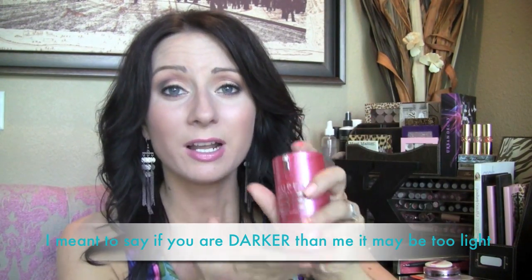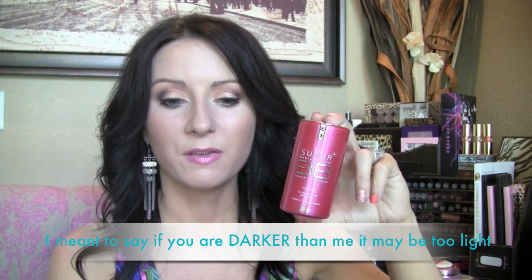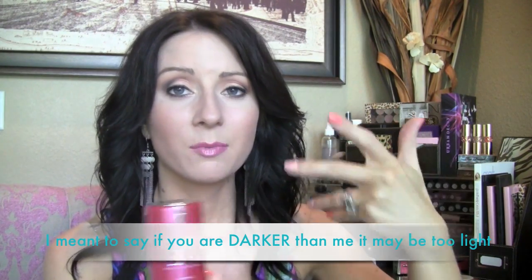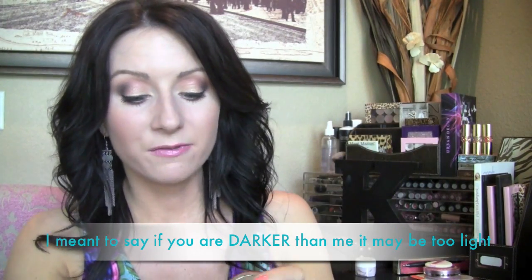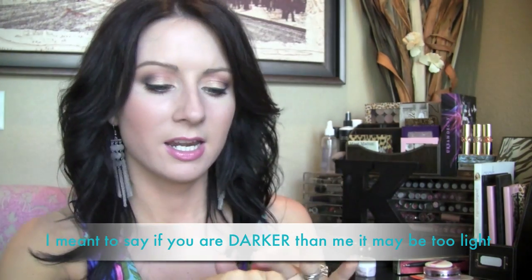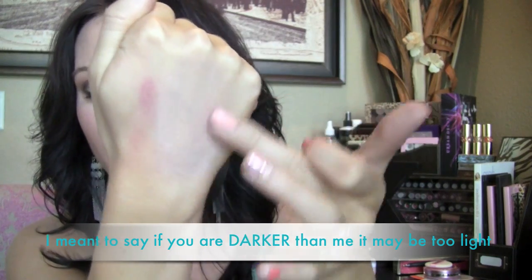So I recommend, if you're going to try a BB cream, or at least this one, if you have any sort of oiliness to your skin, you'll want to use a primer. But other than that, now that I've been using a primer, I really, really love this stuff. It is fairly light, so if you are lighter than me, I don't know how this will work on you. But there it is on my hand, and when you rub it in, sorry, I have other swatches.